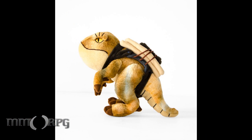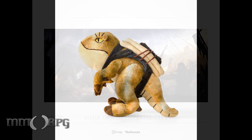Bethesda has put some interesting items on their store lately. One of them, if you're into stuffed animals, is a Guar. They cost $20 and include an in-game pet Guar as well. The stuffed animal actually has an internal skeleton so you can modify its poses. I think this is primarily limited to its legs though.